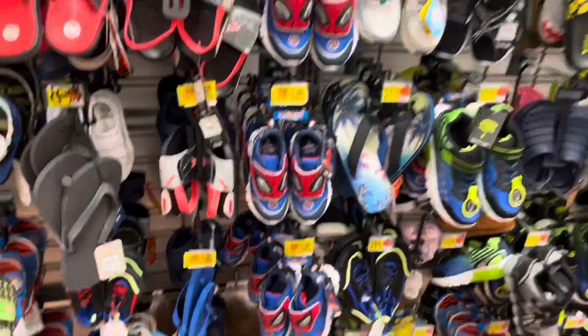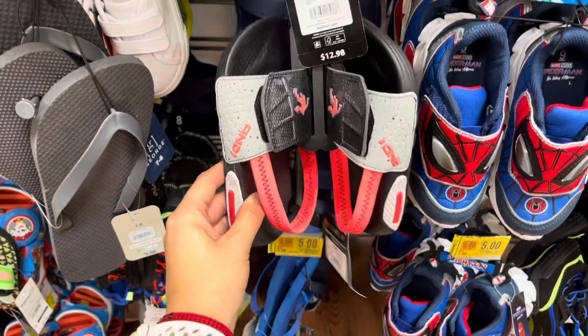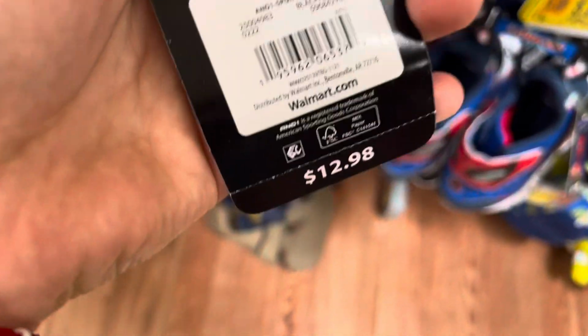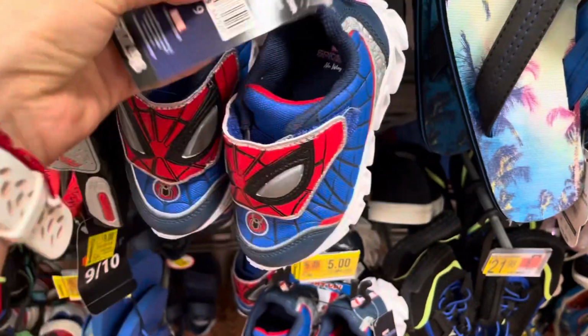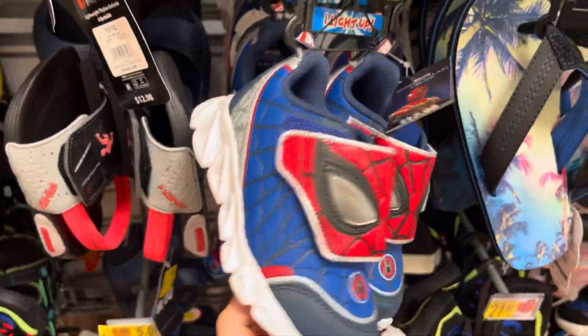For the boys' shoes, I noticed they had sandals and shoes, because I saw these. These are ringing up to $2. It's the And One brand, was $12.98. And then these right here, the Spider-Man one, it is $17.98 down to $4. Okay, and it's the light up as well.